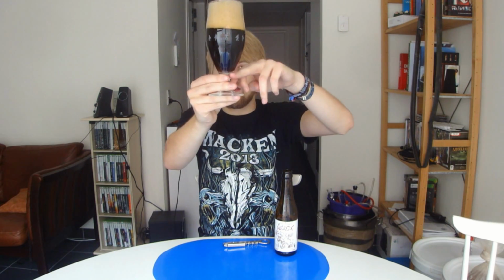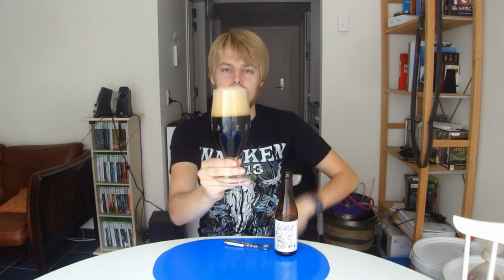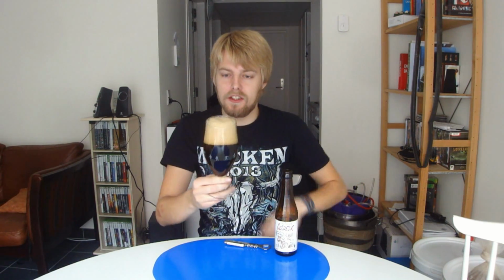It is almost pitch black. You can see some light notes here at the bottom of the glass. Nice big frothy head. It doesn't really help that this has the diamond etching on the bottom of the glass because the carbonation is just streaming up. You can see how the head is rising. But nice big foamy, almost four-finger head. It looks really nice in the glass, kind of beige in color.